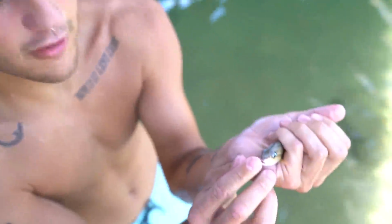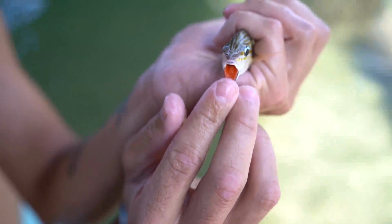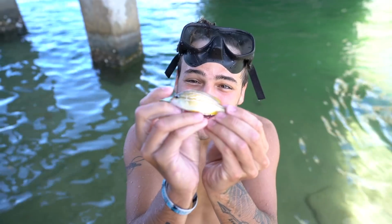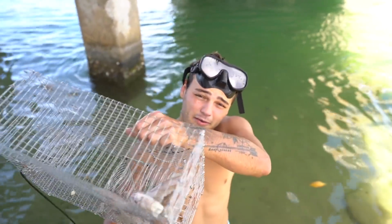Oh, don't, no, no. I'm gonna show you its mouth. Look how red the inside of these things' mouths are. Look at that. They got a big bottom lip and everything. Second species we call. That means we got a snapper and a grunt. And now with the rest of the bait, we throw it in and let the fish have a nice fish feast.